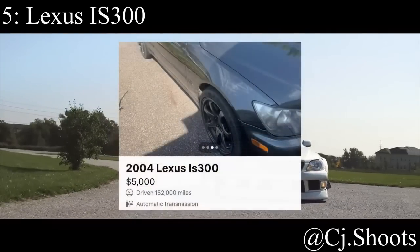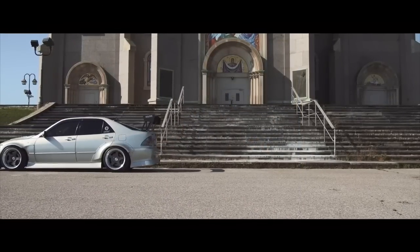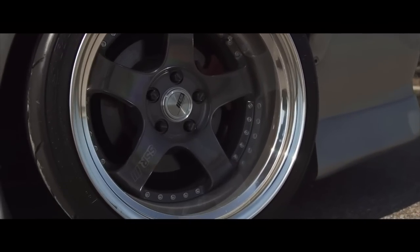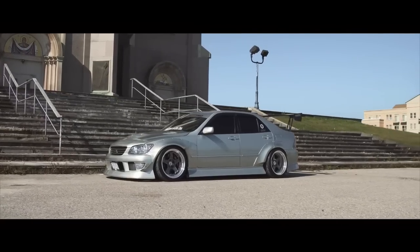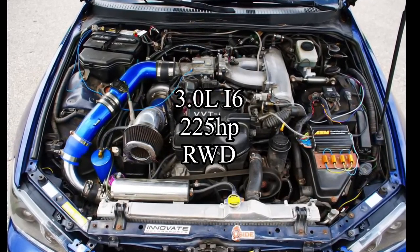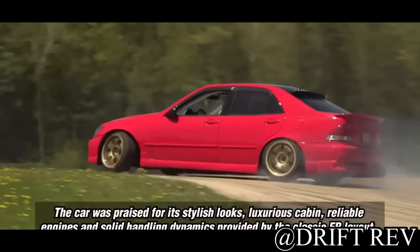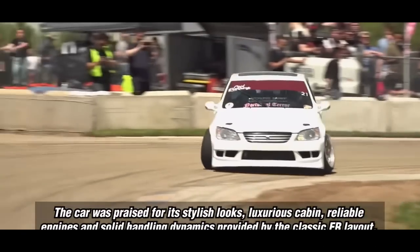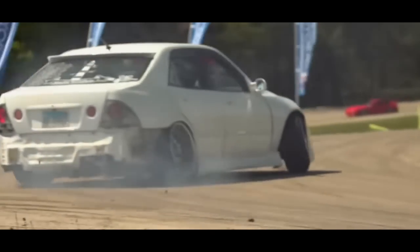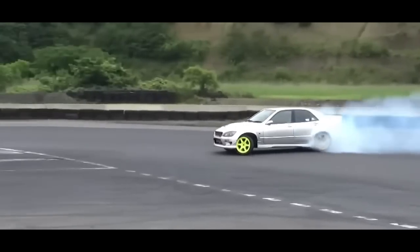So we are now into the top 5 though, people, and what better way to start with the Lexus IS300. This little grandma pocket rocket has become a huge role in drifting over the years, and due to that, the prices are kind of getting ridiculous. They come with a 3-liter inline-6, making a nice 225 horsepower though, and the bad part about these is, in order to find one with a manual transmission, you're going to be spending the big kahunas, buddy. You're going to be spending the big cha-chingers. So I highly recommend picking up one with an automatic transmission and then swapping it instead, because those can still be found under $5,000, and in my opinion, they're completely worth it.